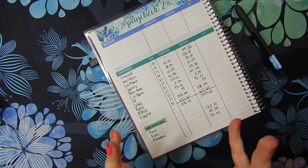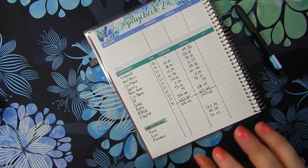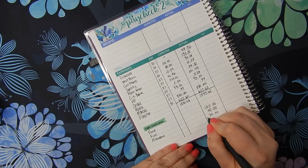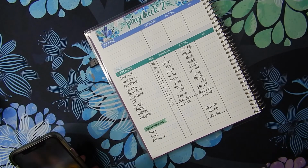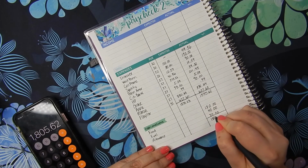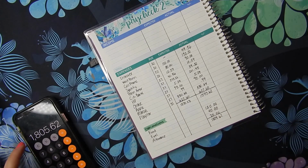And if you have any questions, leave them in the comments below. And I'd be happy to explain my thought processes and how I set this up. And then the other thing I just need to total up down here for you guys is my total expenses for this pay period. So this will end up being $1805.62 outgoing for this pay period.